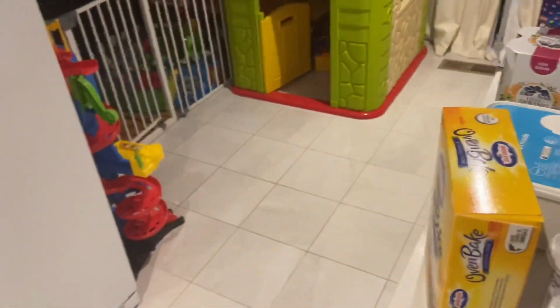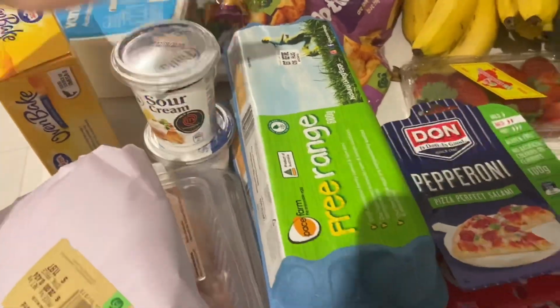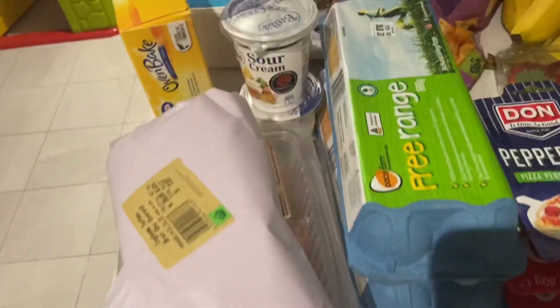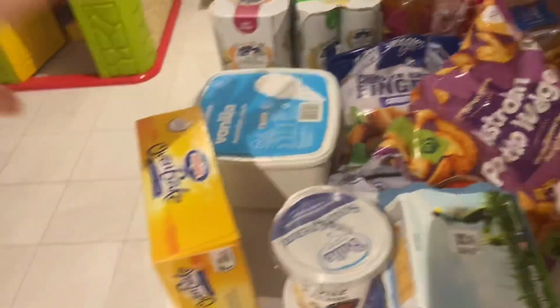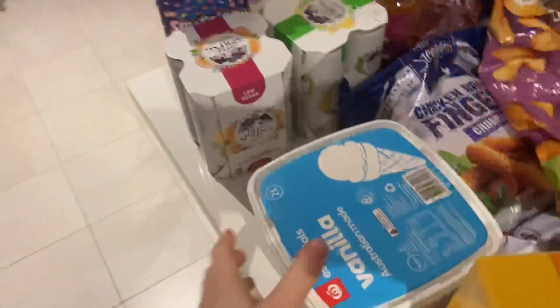And then the other sour cream will go on some loaded potatoes we're having this week, which we had some leftover potatoes last week, so we'll be using those. And the other sour cream will be going on tacos. We also grabbed a box of this crumbed fish. That's just for another easy meal during the week.